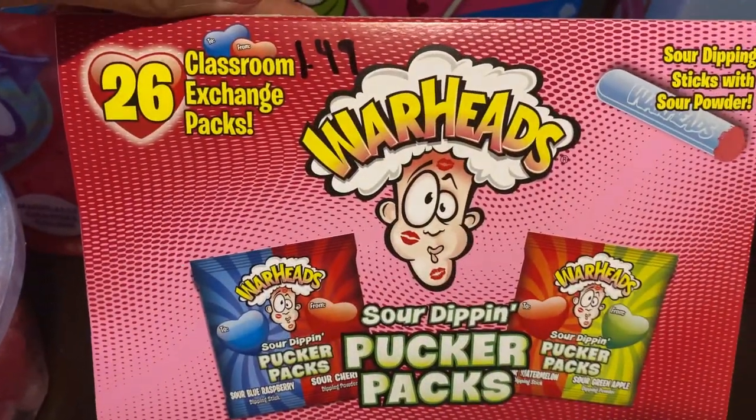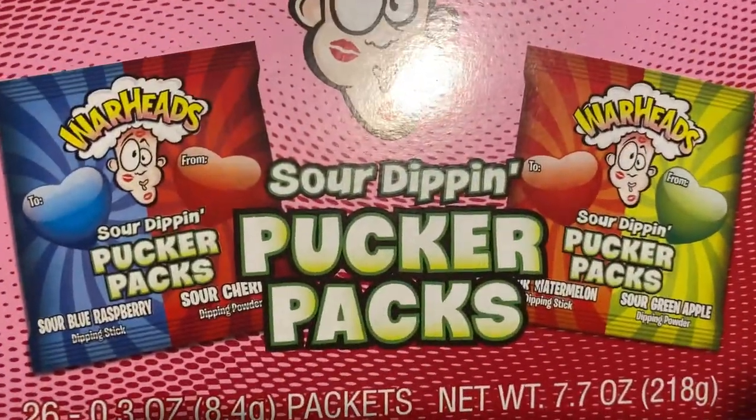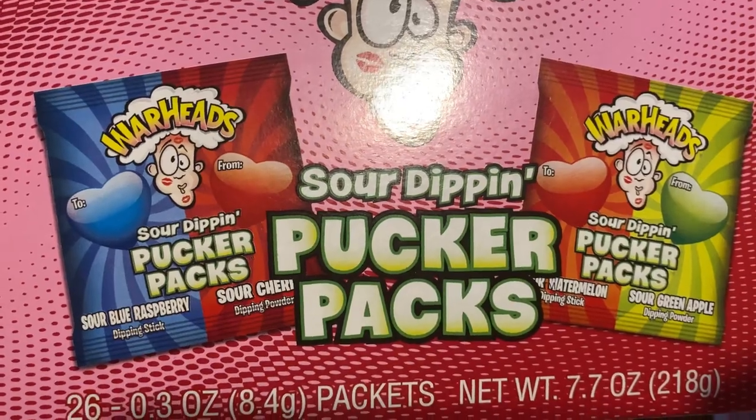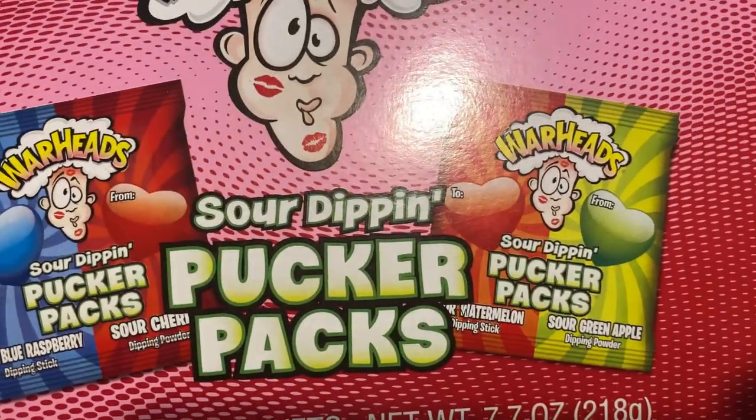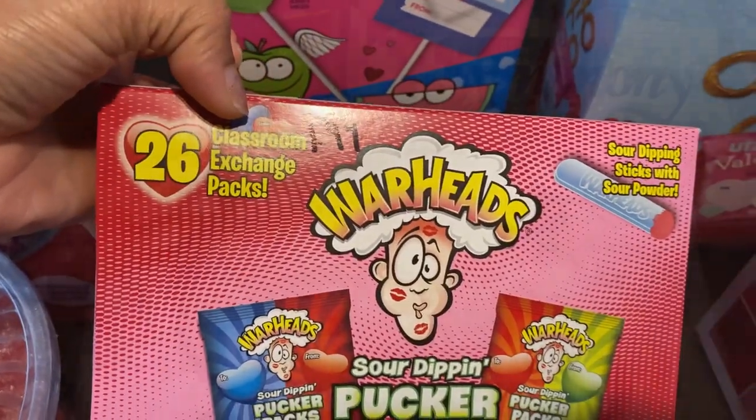There are 26 in the pack and they're $1.49 each. And it looks like it has a couple of different flavors. It has your sour blue raspberry, sour cherry, sour watermelon, and sour green apple. And again, there are 26 packs in here.